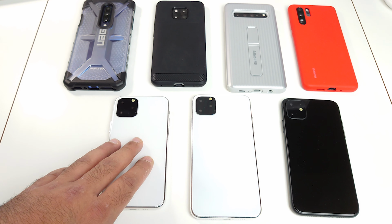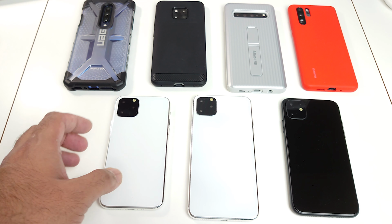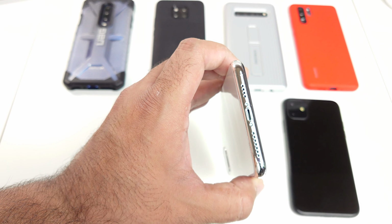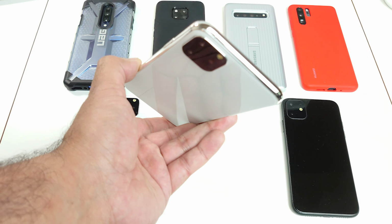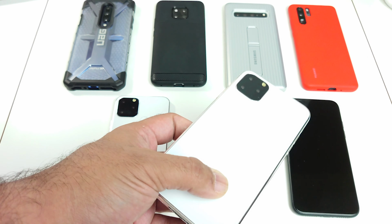So, I got sent these out by a case manufacturer. As I said, let's take a look at this one. Lightning port. Very similar to the iPhone 10 in design all the way around. Not much difference. It's probably going to have the same notch, I think.